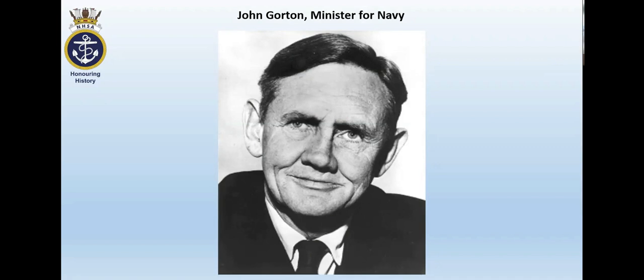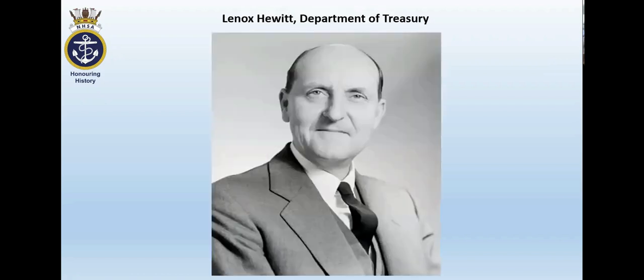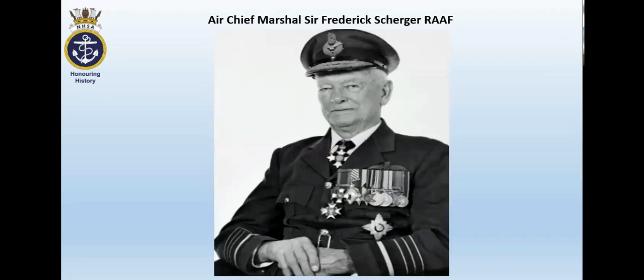In the red corner, however, were the two major opponents to Ikara, the first of these being Lennox Hewitt, later Sir Lennox Hewitt of the Department of Treasury, who was popularly known as Mr. No, and he was the Treasury representative on the Defence Committee. And the second was Air Chief Marshal Sir Frederick Scherger, Chief of Staff of the Air Force, and later the Chief of the Joint Chiefs of Staff, as it would be described.